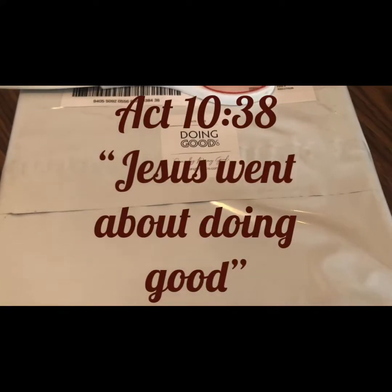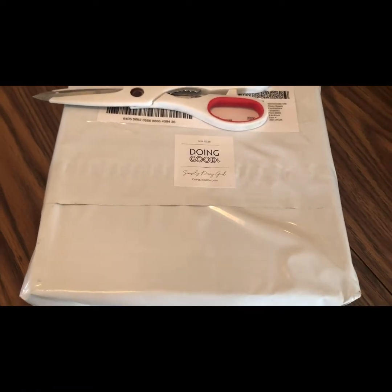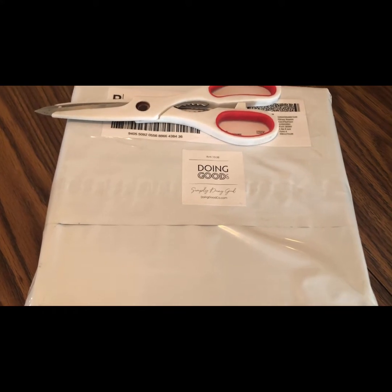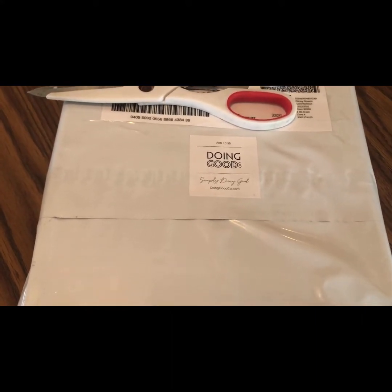So hey guys, today I have a box from DoingGoodCo, and this company has home goods. You can get a small or large gift box, and they have stationery, candles, mugs, and more. It's unique quality gifts to encourage, inspire others.